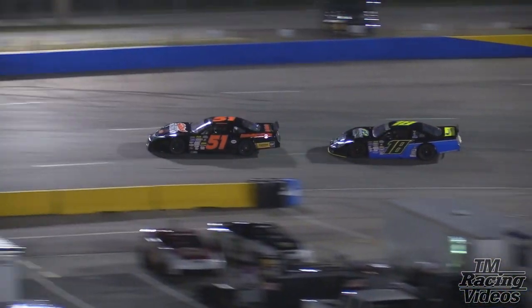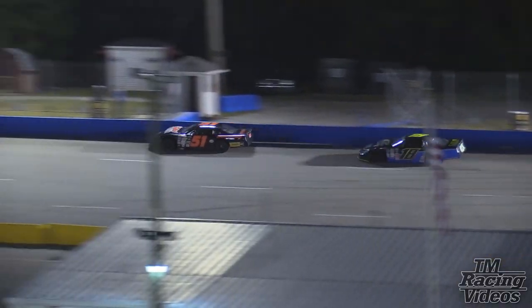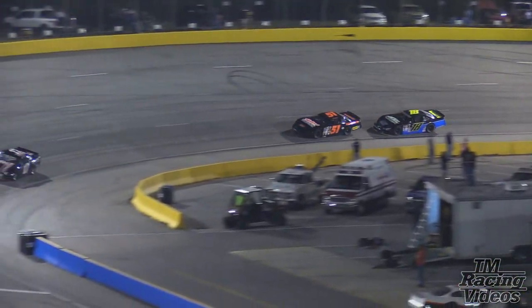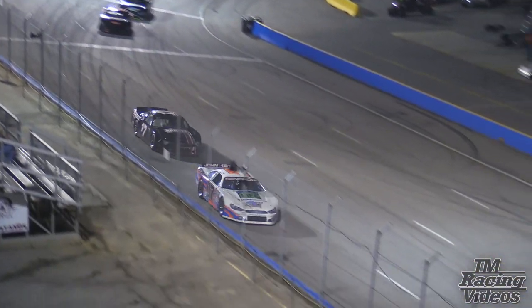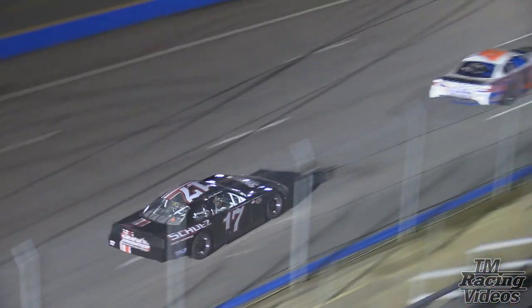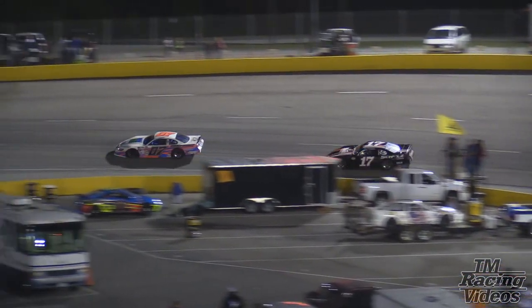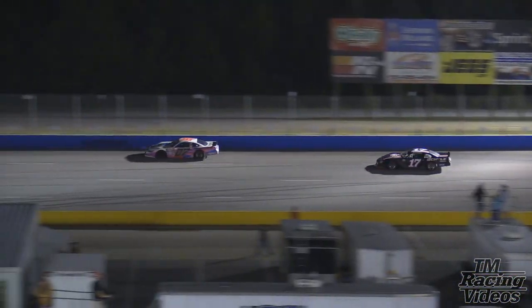Bradley McGaskill on the back bumper of the 51 of Chris Chapman. Lap traffic is going to become an issue as they weave through this. We've gone green since the green flag. We've gone green all these laps. We had one missed restart, but ever since it's dropped, we've been going green.